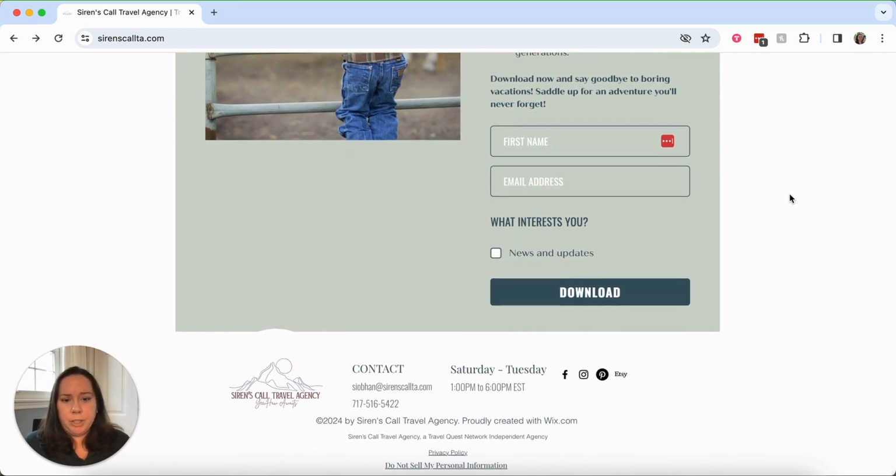And then we have our footer down here. One quick thing to note, you have Facebook, Instagram, Pinterest, and Etsy down here. Those are not live links. So if you're going to put those icons in, I would go ahead and link each one to that site so that people can click through and see what you put up.